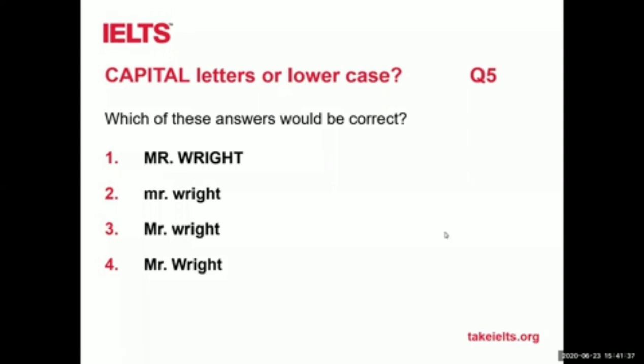Well done. Nobody fell for number 2, and only a very small percentage, somebody wondered if number 3 could be correct. So basically, the correct answer is number 1 is correct. You can write it all in capital letters. And if your handwriting's difficult to read, that might be a good strategy. So Mr. Right, number 1 is correct, and number 4 is correct because Mr., Mrs., Miss, Ms., they all need a capital M for the Mr. part. And when we write somebody's family name, we have to put a capital letter at the beginning of it.